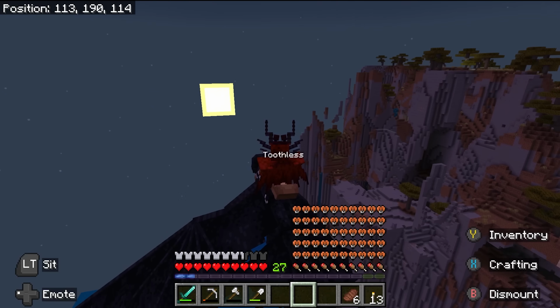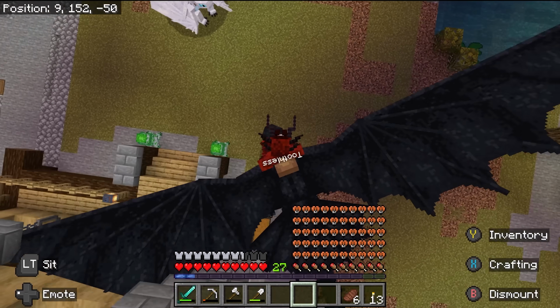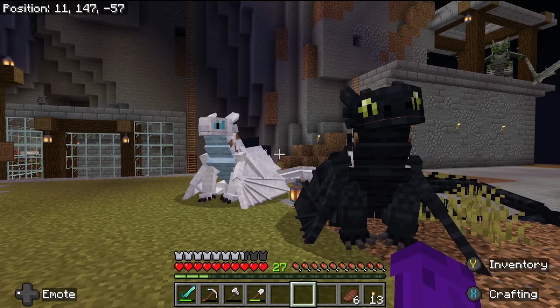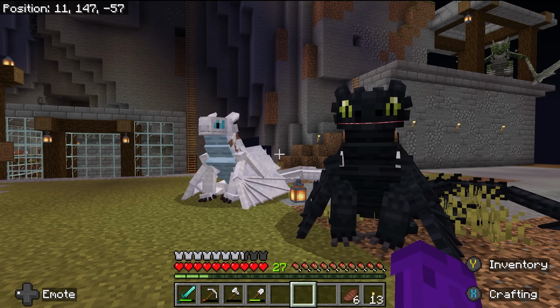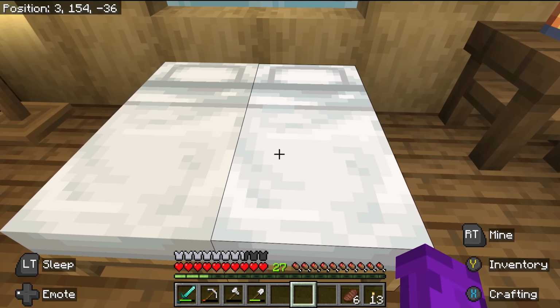Oh my goodness, Toothless is very fast. Yep, this is pretty awesome. Land, Toothless, land. There we go. There they are, everyone. Luna and Toothless. And I am finally going to sleep in my own bed.